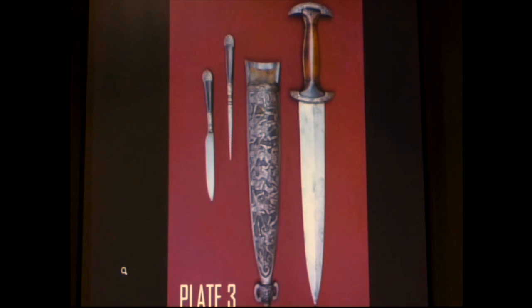The design invoked glories of the Teutonic past, and the design was personally improved by Hitler in the summer of 1933. Now we call the SA dagger a Model 33, but in effect it didn't appear till 1934, but we'll explain that. But this started the process. You need to build prototypes before a weapon can be manufactured.